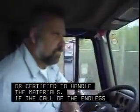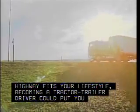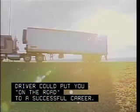If the call of the endless highway fits your lifestyle, becoming a tractor-trailer driver could put you on the road to a successful career.